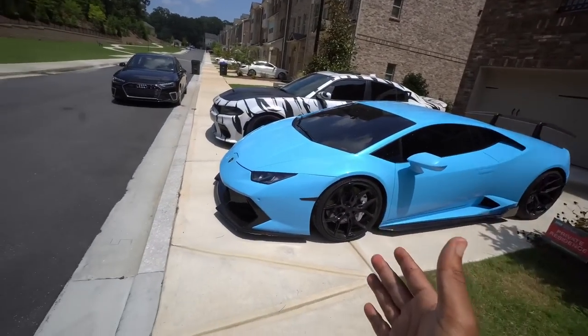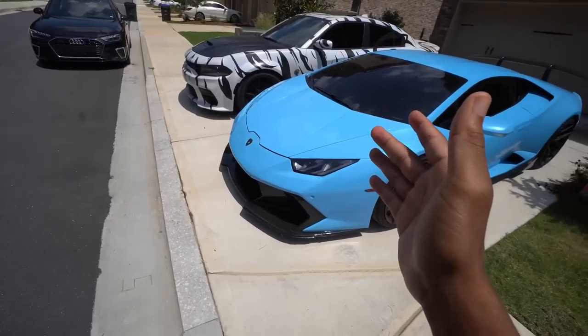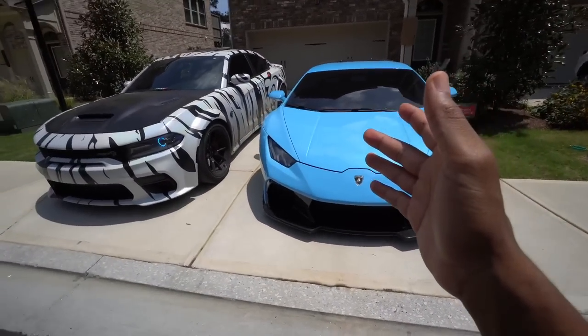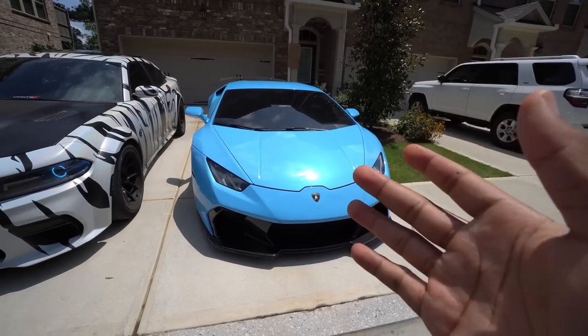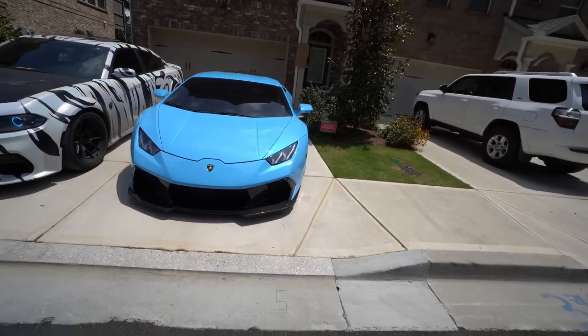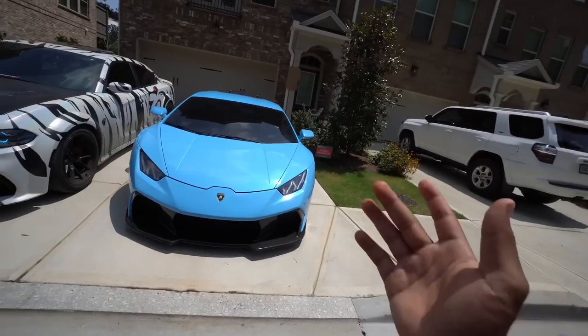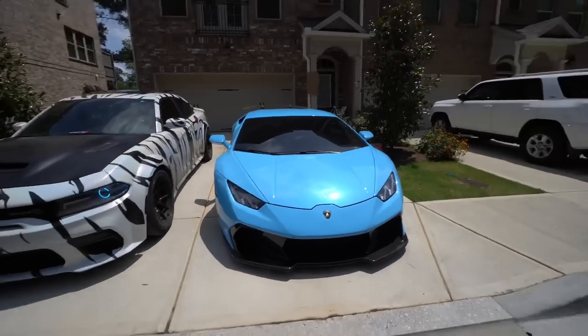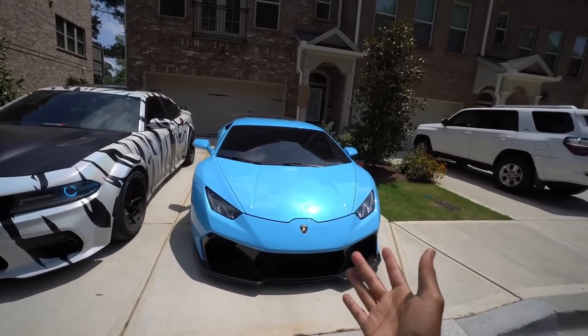The total price for this car was $230. I really didn't pay attention to it. Out the door, it was like 230. It might have been two high 220s. 230 out the door. Like 232 out the door, something like that. And I put down $50,000 for this car.